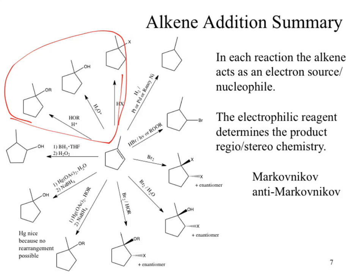The other section, this is where it gets dicey. We could really go through here. What's special about that one? That's our radical addition reactions. Okay. After that, now is where it gets kind of troublesome. We could group that whole last section as our alkenes acting as nucleophiles.